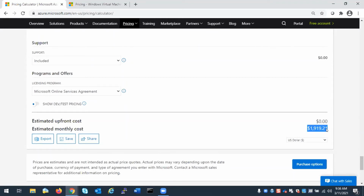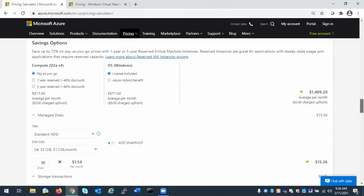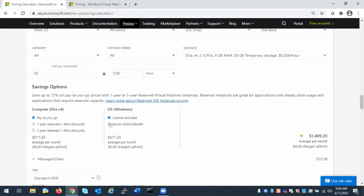For most environments, that's a pretty low cost to pay for that peace of mind. But again, you can reduce that price further. Just to show you, if we scroll back up to the virtual machine calculation, let's say I'm going to take advantage of the Azure hybrid benefit. Let's bring my Windows licensing with me and give me that 40% discount.